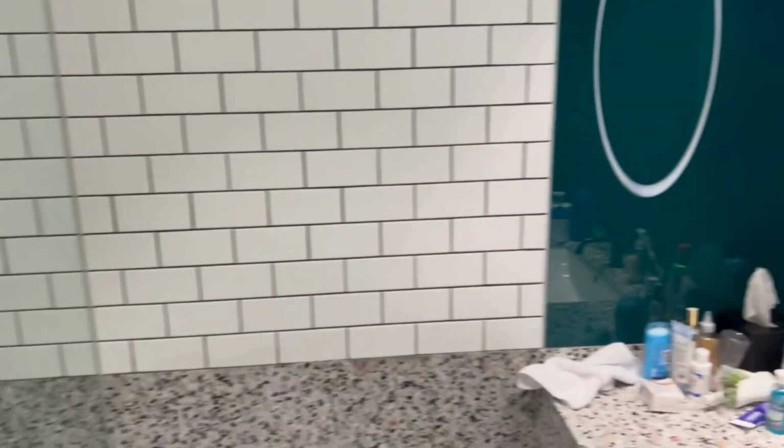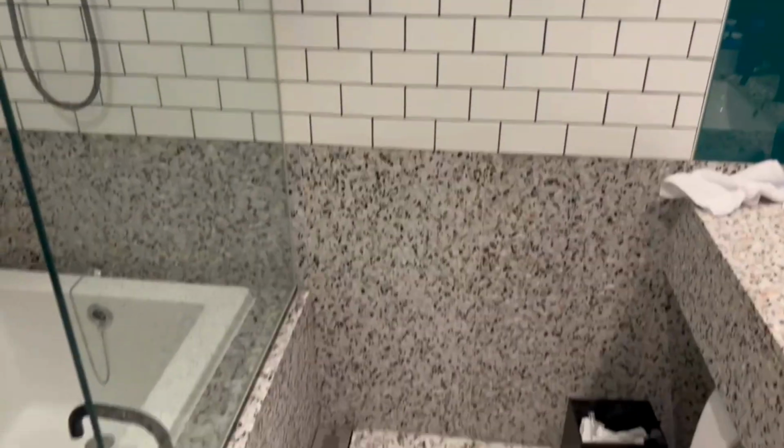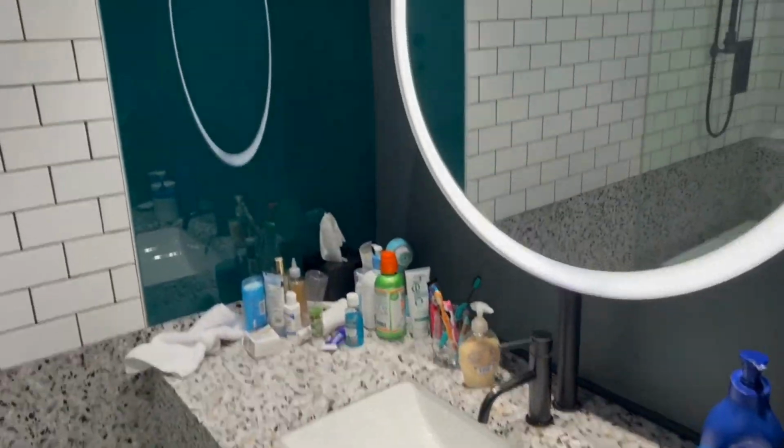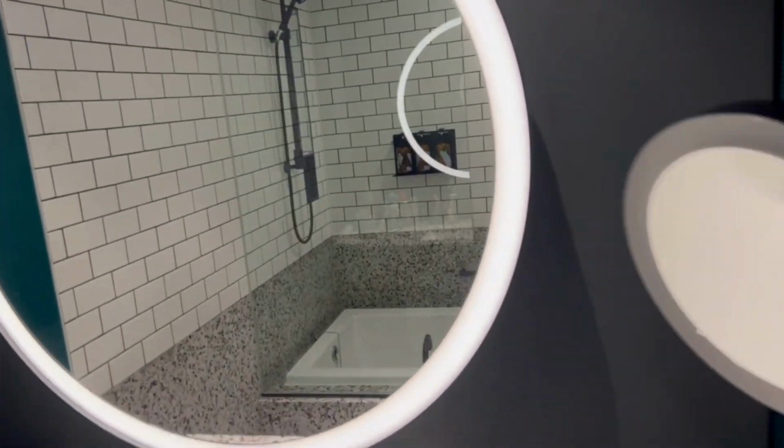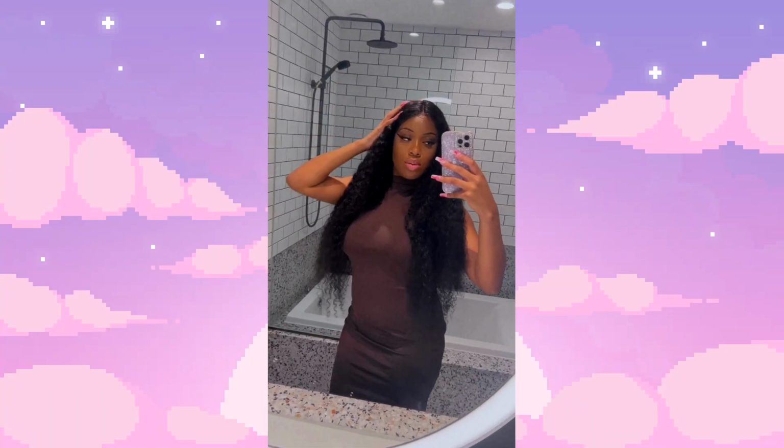It has a bidet, whatever, the one that sprays your butt. I was not a fan of it. I was like, oh no. But it's for other people, it's not for me. The bathroom here was really fancy. I recommend you guys check out your stay here. It's pretty small. We had a pretty small room, but it fit all three of us together, so it wasn't that bad.